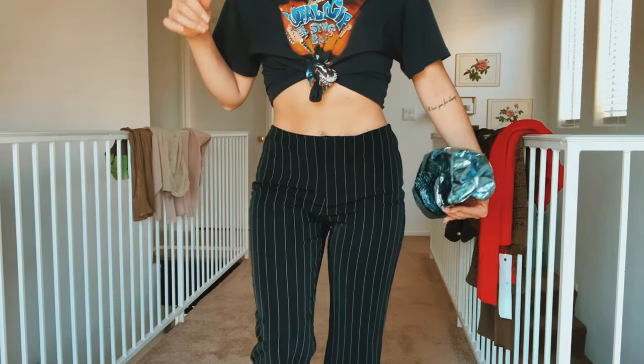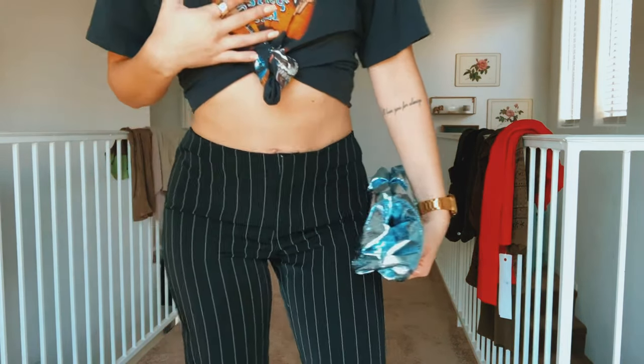Okay, so I've had this idea of pairing a graphic band tee or just an older tee with pinstripe pants, and I'm happy with how this turned out. This is a vintage Buffalo Chip t-shirt. Actually, I found it at a garage sale in South Dakota and I love it. It definitely has that really old worn out t-shirt vibe where it's almost see-through.